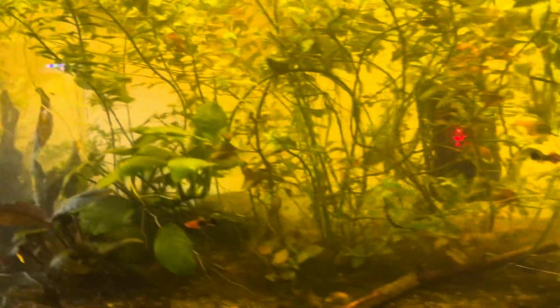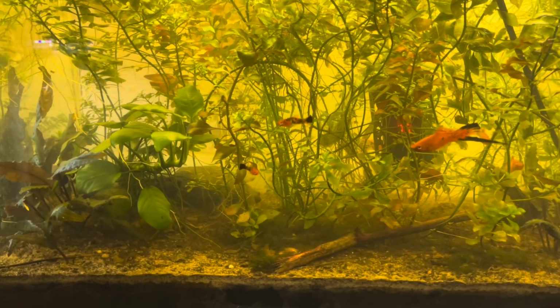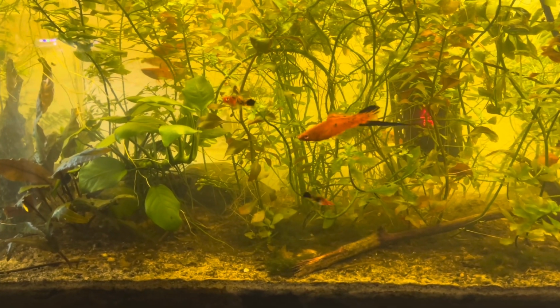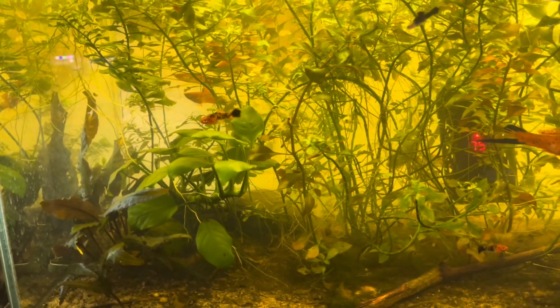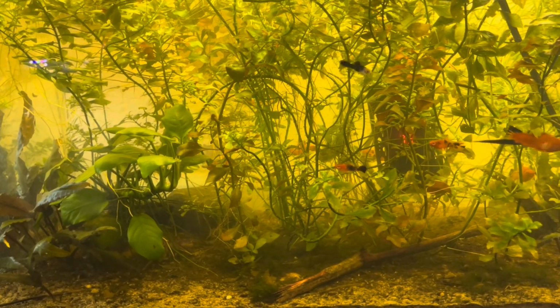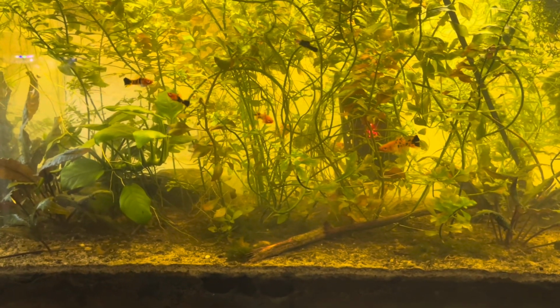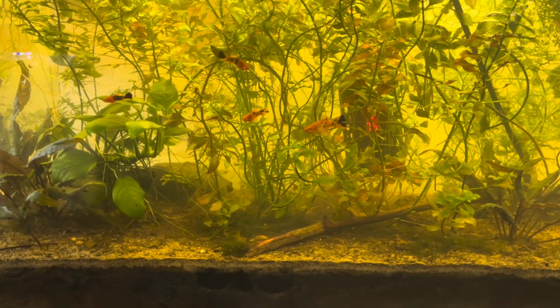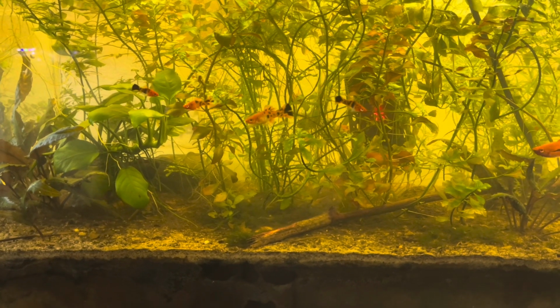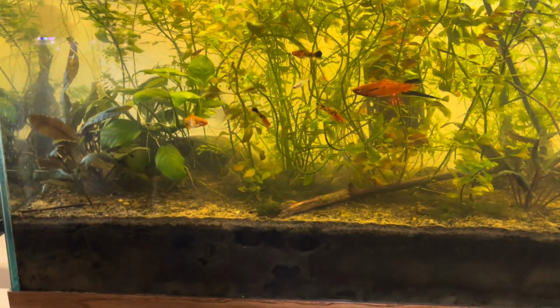And then we can move over to the swordtail tank. Nothing's changed here. Everything's still doing good. I have a couple of the females in back that are getting really big, so they must be pregnant again. And I seem to have a lot of males in this tank, which I'm not a huge fan of, but I want to get some more of these to help the line for breeding down the road, and possibly just get some more females to add in.